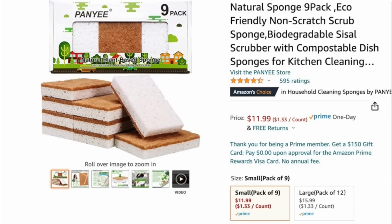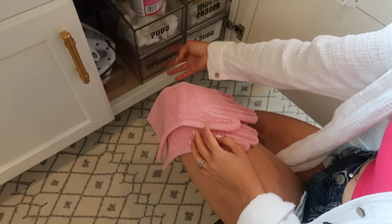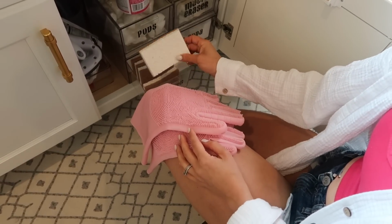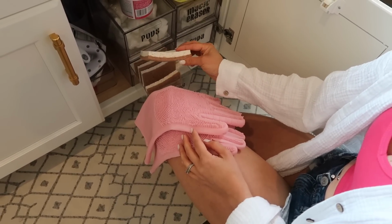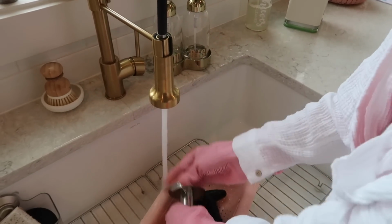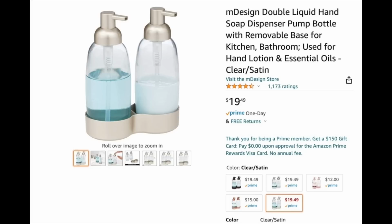And then these sponges, if you buy anything from my video today, you have to buy these sponges. They do not stink. I used to use sponges that would turn stinky in a day. These, that will not happen. They're made out of coconut. And then also these gloves, they're a little big, but I love them because sometimes you just really need to get in there and scrub things, and that has scrubbers on it.